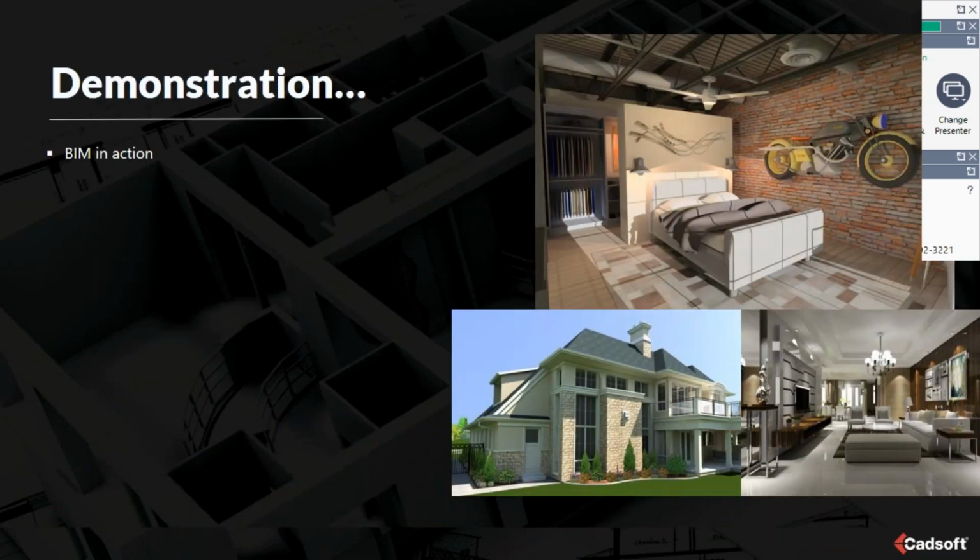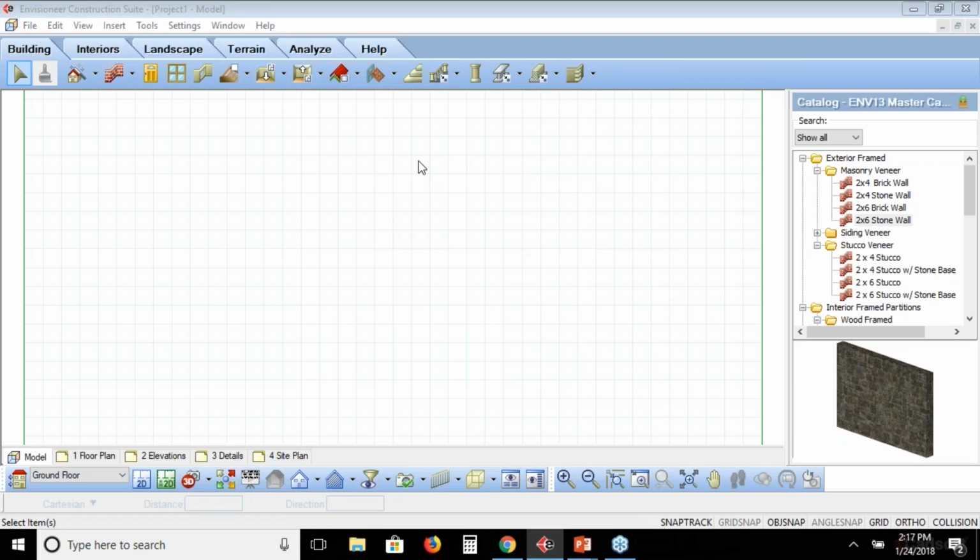So let me show you BIM in action and where I see all of this information going and flowing. So right now on your screen, you should be seeing Envisioneer Construction Suite. This is an example of a BIM product, Envisioneer, that'll be able to take the information that I'm initially drawing as my design concept throughout the phases of the design and into the full construction of the building as well.